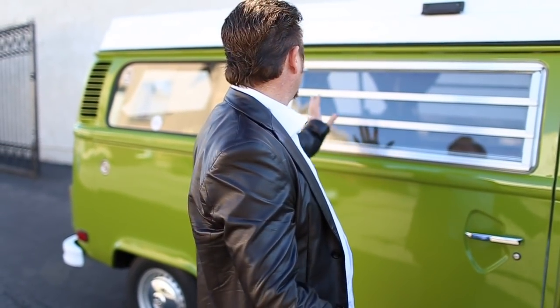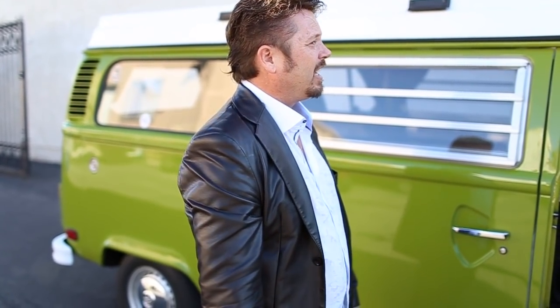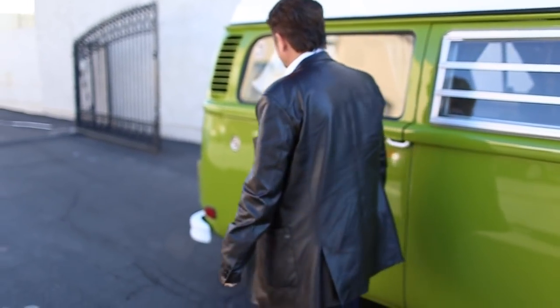Your windows close and open all properly. All your original netting and drapes inside are all in there. Even the 40-pound little hammock that goes in here, you'll see that in the pictures as well, is in there. The rear net for the rear door is in there. I mean, come around the back and take a look at this thing.